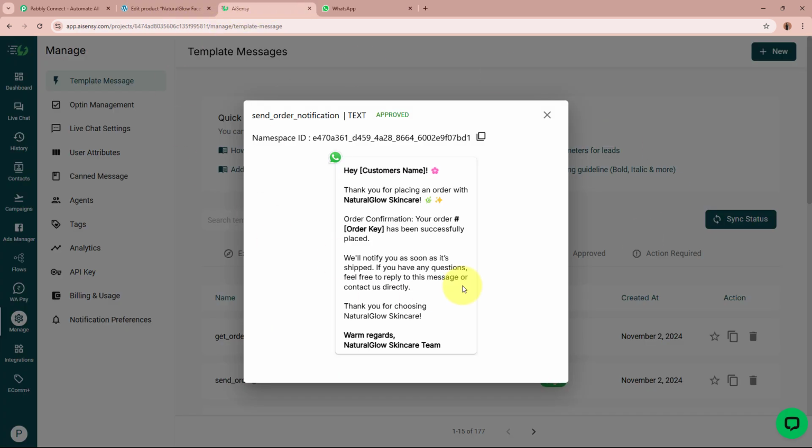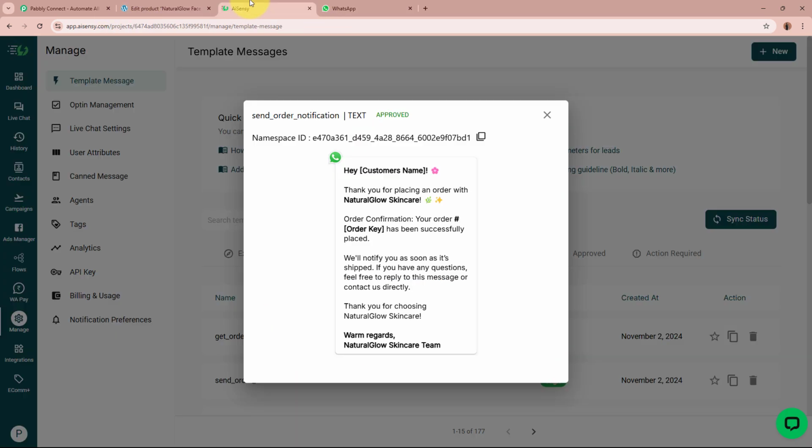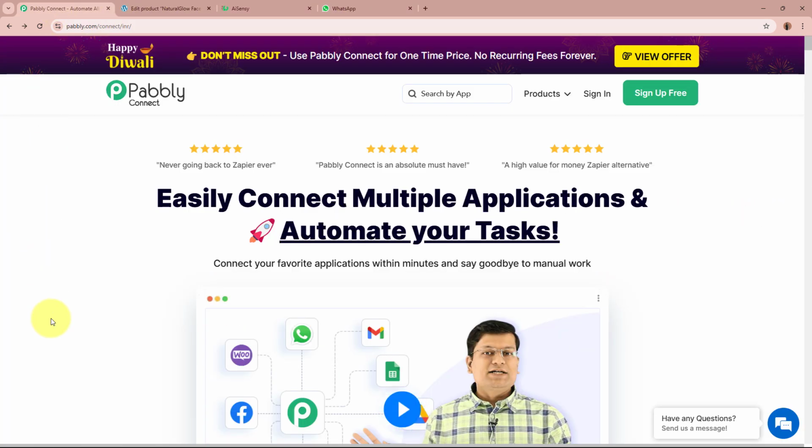So now as soon as a customer places an order on WooCommerce, they automatically receive a WhatsApp message confirming that their order has been placed successfully. At the same time, I receive a notification about the new order being placed on WhatsApp. This setup ensures my customers feel assured knowing that their order went through, while I stay on top of my sales with real-time notifications. And I will be creating this amazing automation between WhatsApp and WooCommerce with the help of Pabbly Connect.